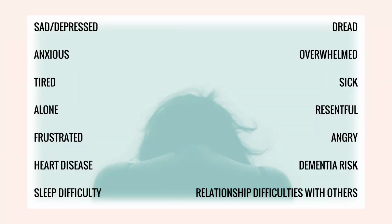Now, being a Careblazer, especially a Careblazer for a while, often comes with a lot of side effects. You may notice that you are feeling sad or depressed, anxious, tired. You may feel alone, like nobody understands what you're going through. You might be frustrated. Caregivers are also at higher risk for heart disease, sleep difficulty. Oftentimes they talk about feeling dread, overwhelmed.